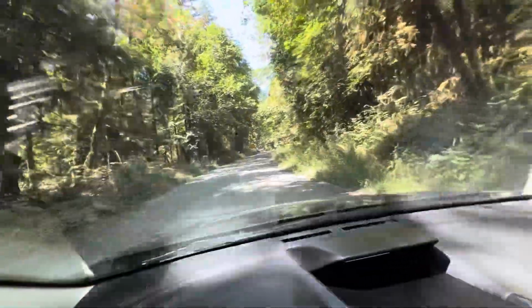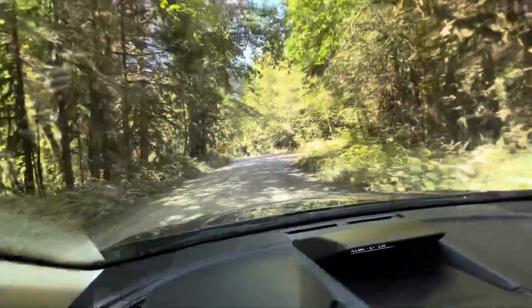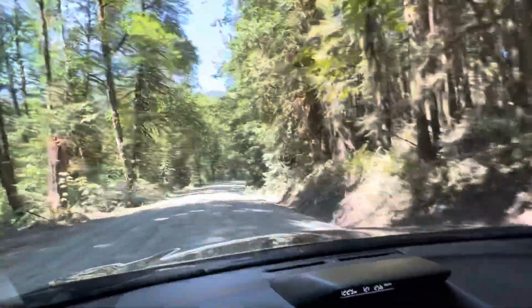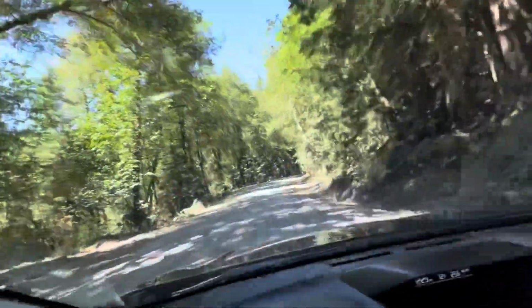So here we are going down a Forest Service road, and I'll show you some of the potential places you can camp out in the forest here. One of the things you may notice is that this road is kind of rough, so it's one thing you have to be aware of.